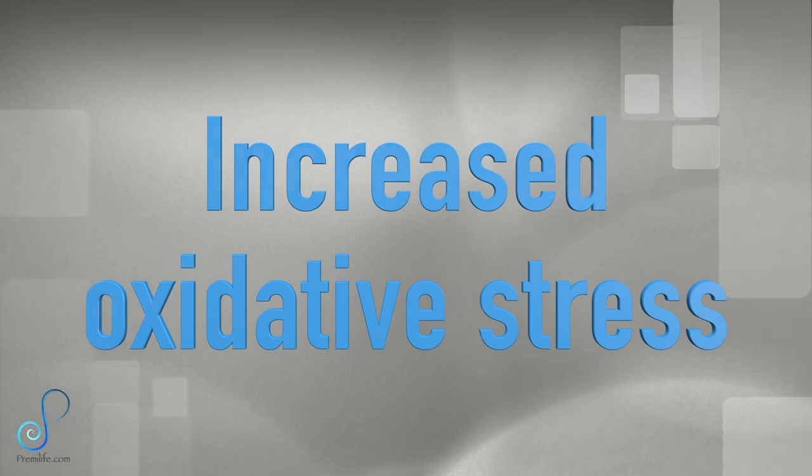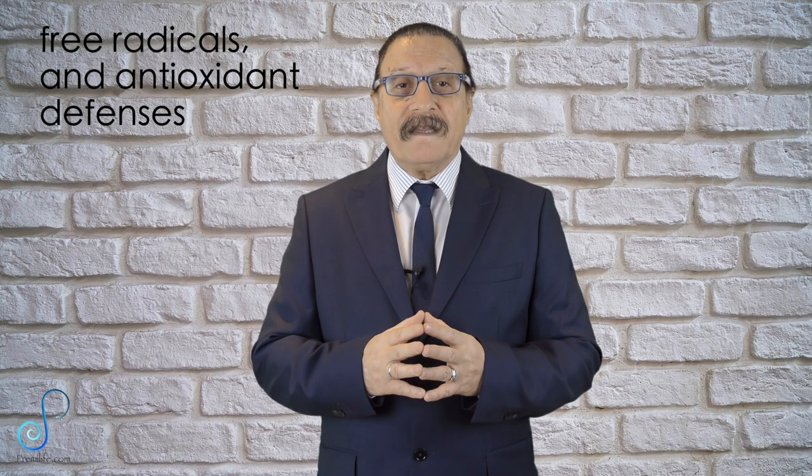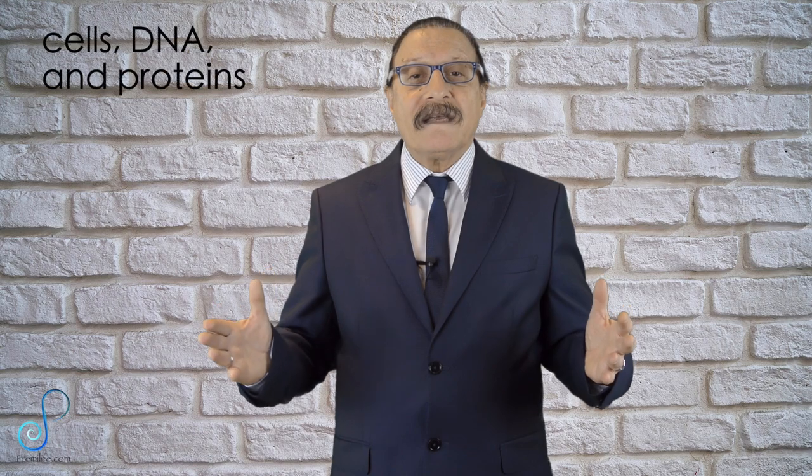Increased oxidative stress. Oxidative stress is a disturbance in the balance between the production of reactive oxygen species, which are free radicals, and antioxidant defenses. Where are the free radicals produced? They're produced in the body by natural biological processes, or may be introduced from an external source, like tobacco smoke, toxins, or pollutants. And they can damage cells, DNA, and proteins by changing their chemical structure.